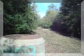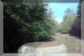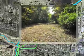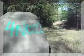4N023, looking eastward towards University Avenue. Panning northward to look over at Western Hills and Fourche Creek. And then the direction we just came out of that culvert. Alright, 4N022, and we're looking east towards University.